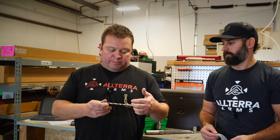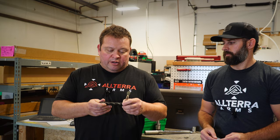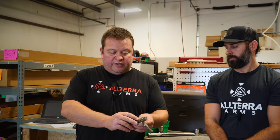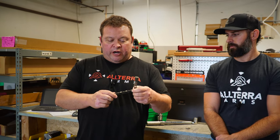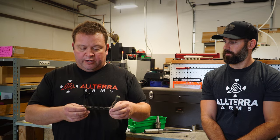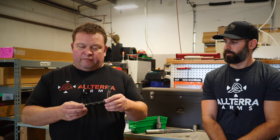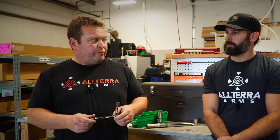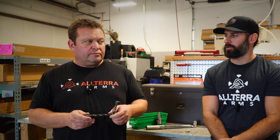So when these bolts are cycling inside the receivers, the nickel boron might show up here as like a ring, but it's not actually wearing. This is harder than the cutting tools that we use to machine our hardened steel receivers and bolts with. So very wear resistant, very slick. So you end up having a real smooth cycling bolt, and it's also completely waterproof. How many action brands do you know of that nickel boron plate their bolts?